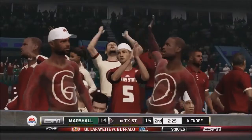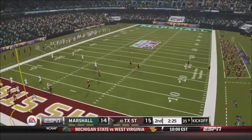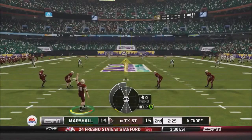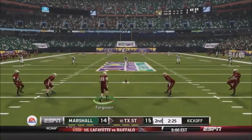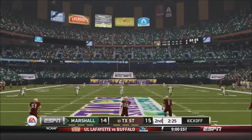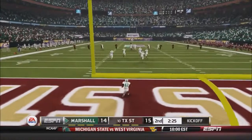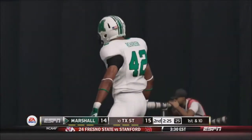Brad, that's one of those drives that can just tear your heart out. They can really demoralize a defense when they drive the ball down the field, and a lot of the yards came on the ground. Ferguson gets set to kick this one away. He just drills this one. And it goes into the end zone, down for a touchback.